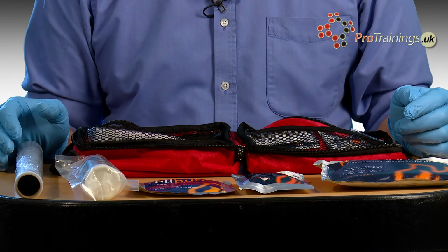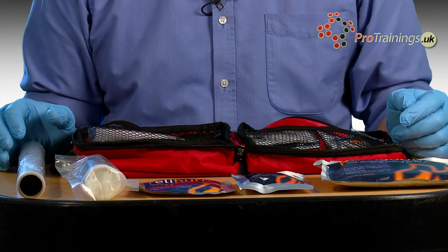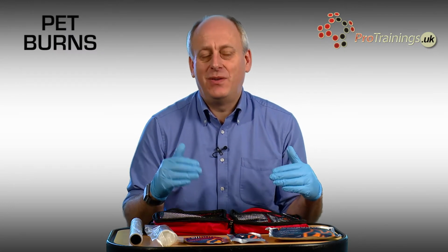So make sure you cool it, and then you can look at putting on a burns dressing. The most important thing, if you've got a dog with a bad burn, you must get it to the vet. But what we're doing now is trying to look at some products that we should put on to cool that burn and also leave on, maybe while we're then transferring them to the vets.